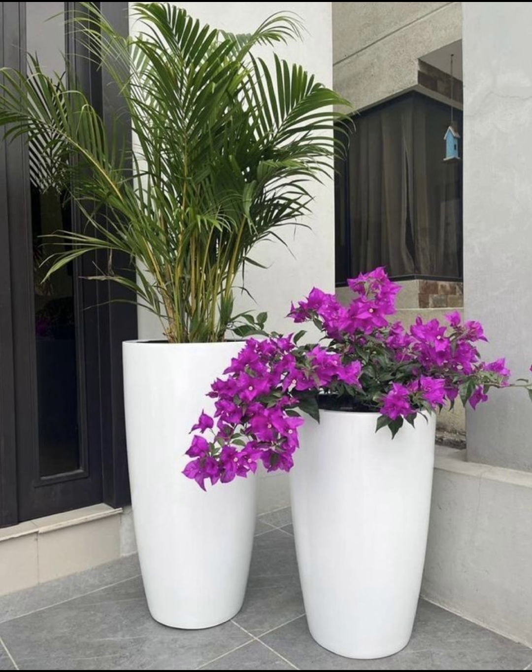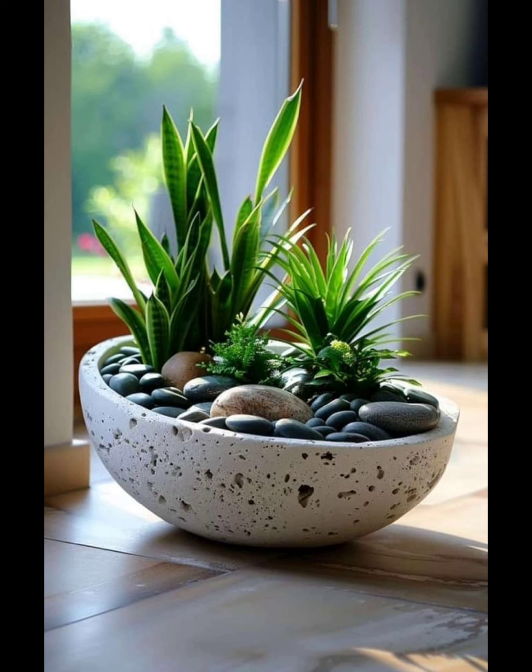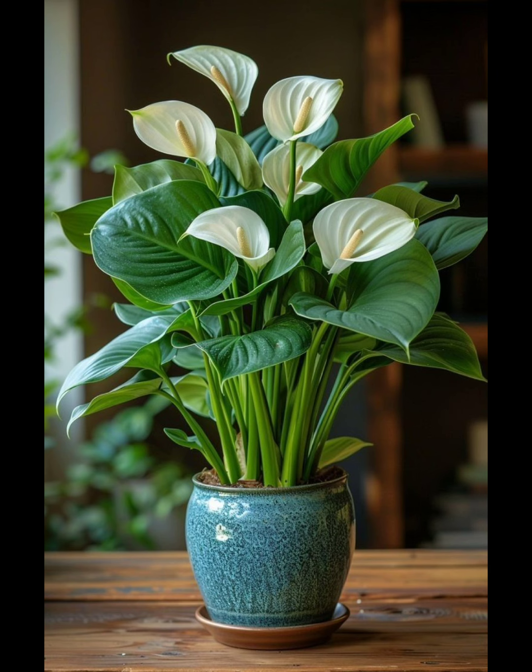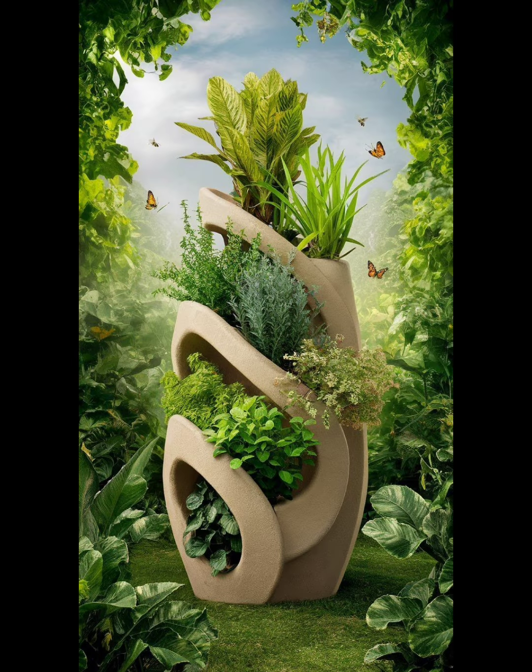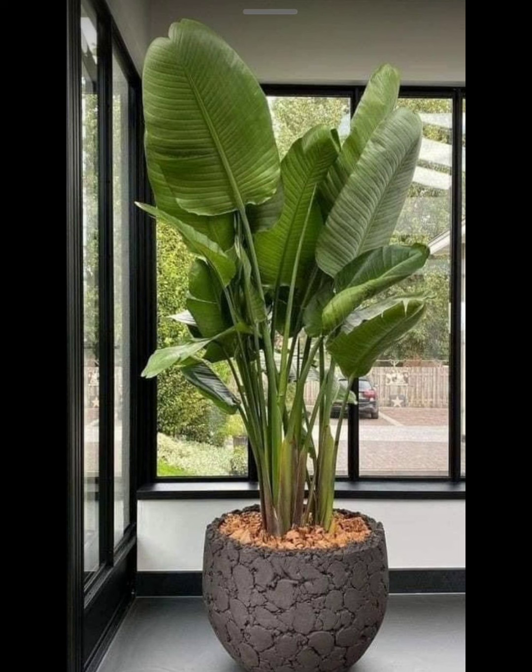Number 6. Self-watering indoor planters. Designed for convenience, these planters take care of the watering schedule by keeping the soil moist without overwatering, perfect for low maintenance plant care.